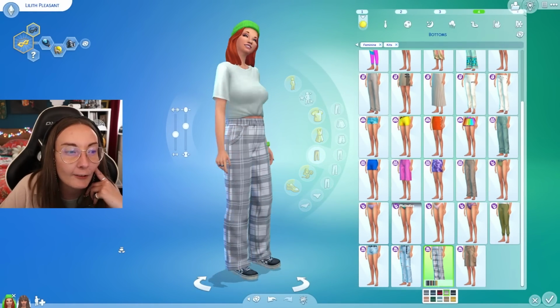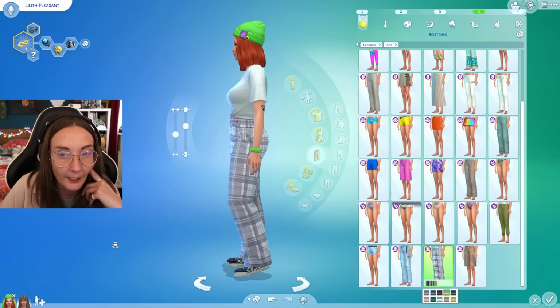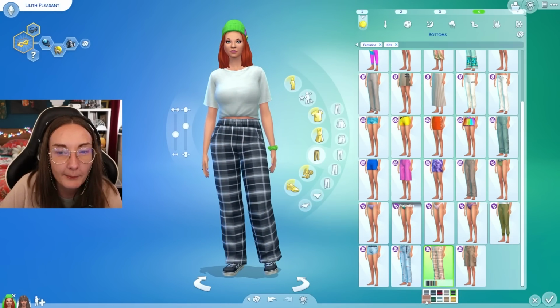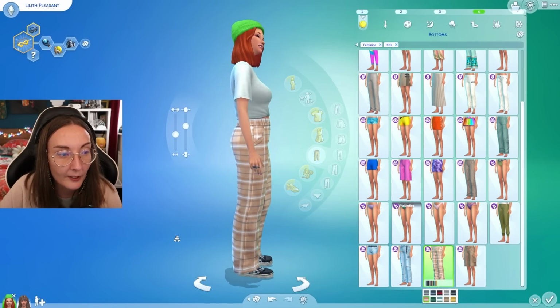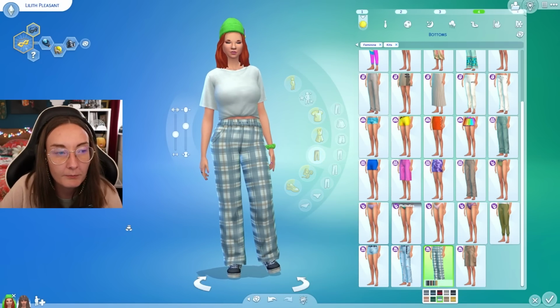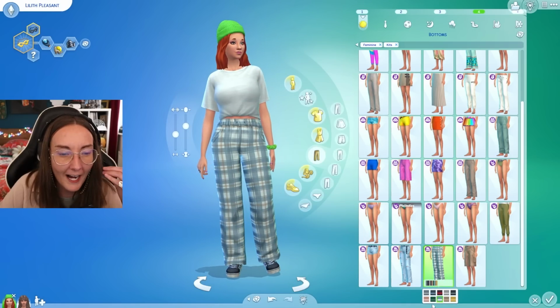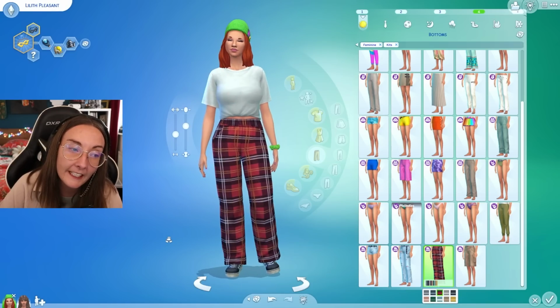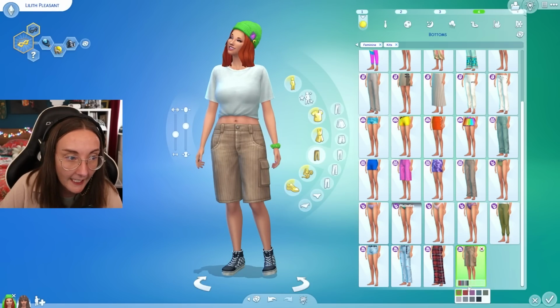I say that they remind me of PJ pants. I literally own trousers like this, so I wear them in my day-to-day life. I don't mind people thinking that I'm going out in my PJs whatsoever. I just think there's something about the way the crinkles look that makes them feel more PJ than what I personally wear, but I quite like these. And again, we are bringing in the black and red checked, which I can appreciate.